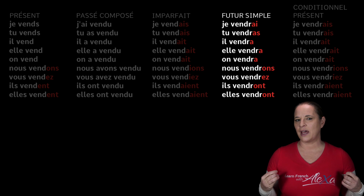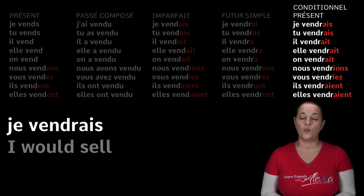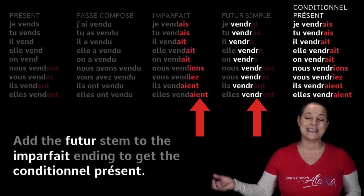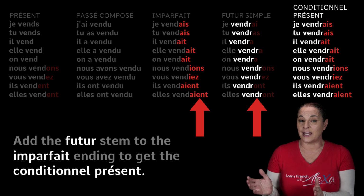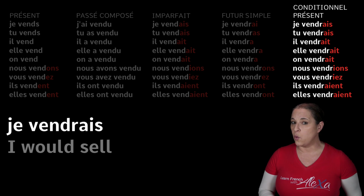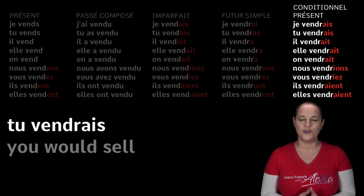So you're going to tell me, but how do we form the conditional then? We want to say I would sell. And the same as the future, we need a special stem and we need special conditional endings. Now the conditional endings are the same as the imperfect endings. Have a look. Okay. So we need to add that to the stem. But what stem? The same stem as the future tense. Vendre. So, je vendrais, I would sell, not buy, sorry. Tu vendrais, beg your pardon, you would sell.